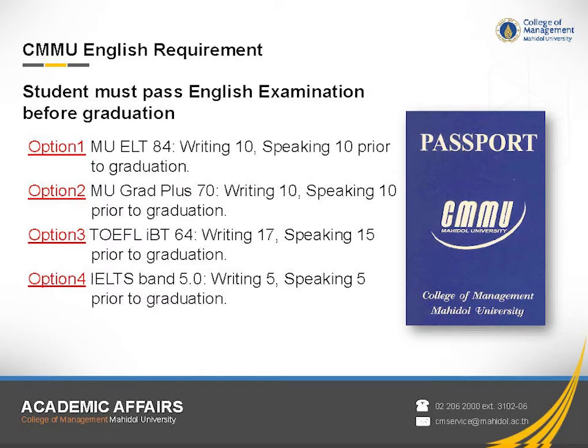So the English tends to be one of the most common issues. And again, this is a law in Thailand. It's not really up to us, but basically, you need to make sure that you reach a TOEFL equivalent.